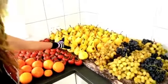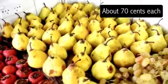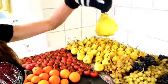And these pears. I might eat about 10 to 15 in one meal. So per day, I'd probably eat about 10 to 15. And they are really good, aren't they? It's hard to get good pears. It's hard to get any good fruit. We got pretty lucky with these ones. These are really, really good.